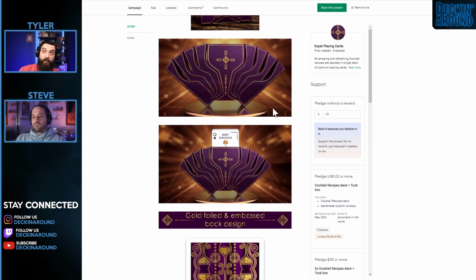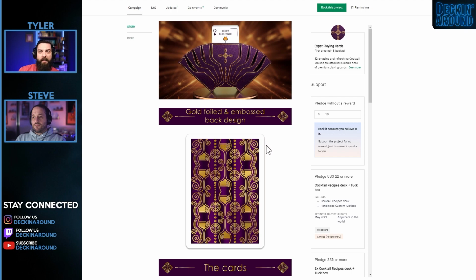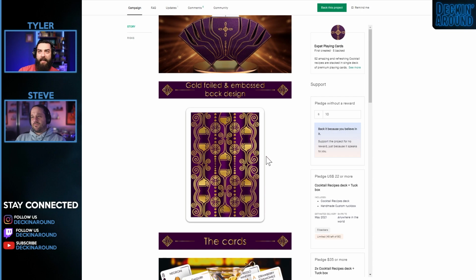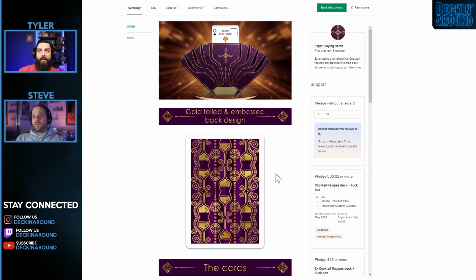I think the cards look dope. Or the deck looks dope. I like the back design. It's a little... looks like an eggplant. Yeah, it's a little confusing. I know they're wine glasses combined. I like the colors a lot. Gold foil and embossed back design. I don't know what that means. Yeah, I'm curious as well. I know what gold foil means, but I don't know what embossed back means.